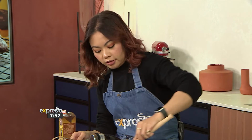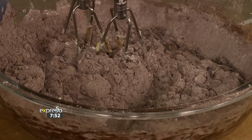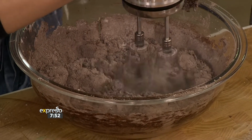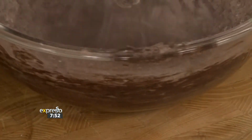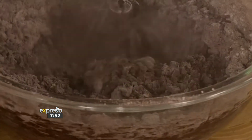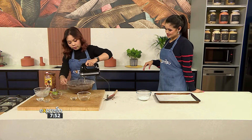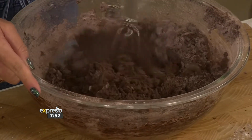Okay, now this is where you need to use your arm muscles. Or you can just use a hand mixer. Is that the best, quicker way to go about it? Yes. Should we add more liquids? There is still quite a bit of liquid at the bottom, so I don't want to go... See, there we go. It's starting to bind a bit. You don't want it too moist because these are cookies. We're not making a cake batter here.